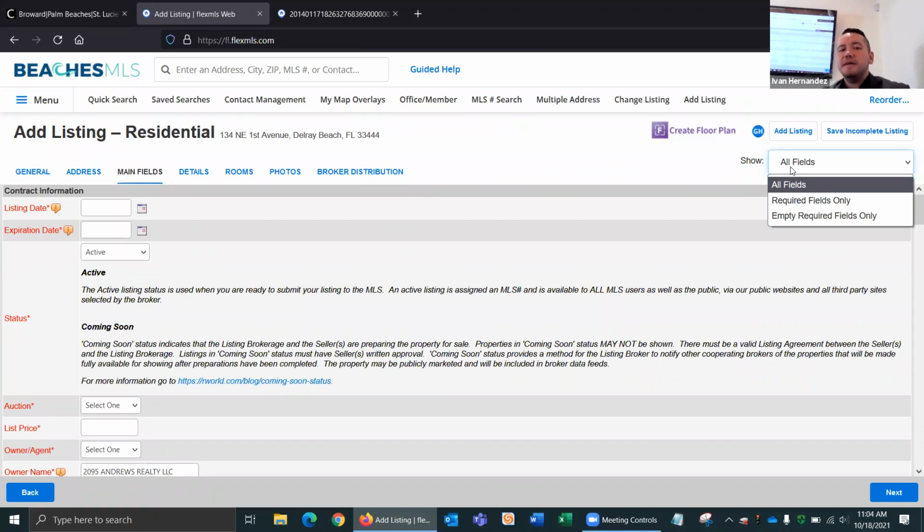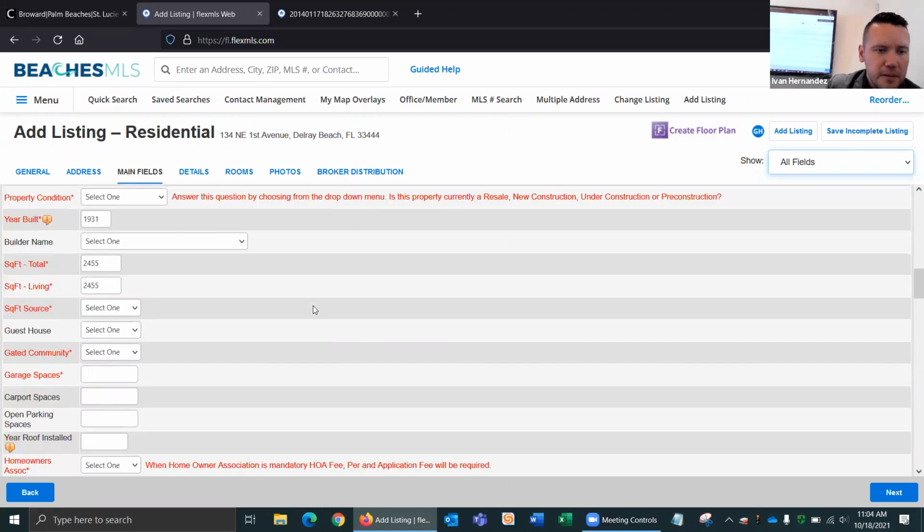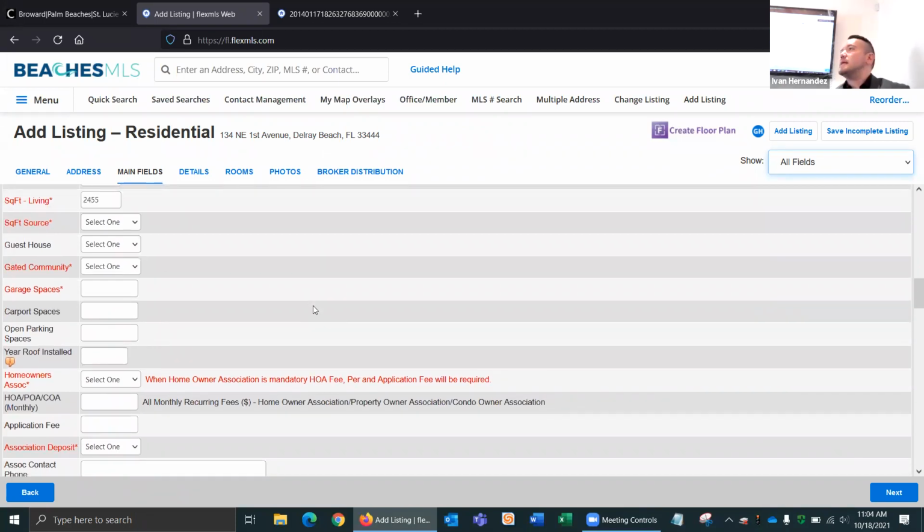Turns out that these fields that you're entering will become filters for people that are searching the MLS. So the only downside is that if, let me pick a good example, let's say that your property has a guest house. See how it's not required? See how it's not red?